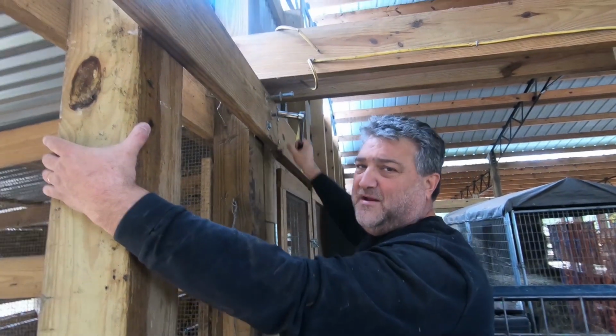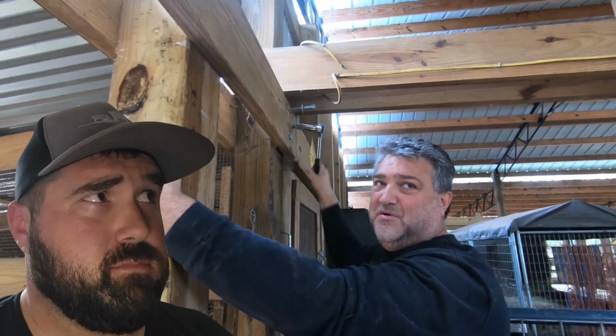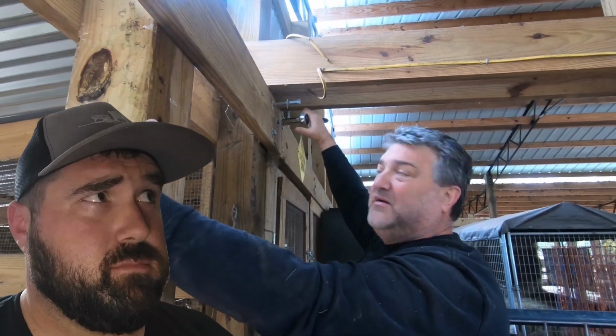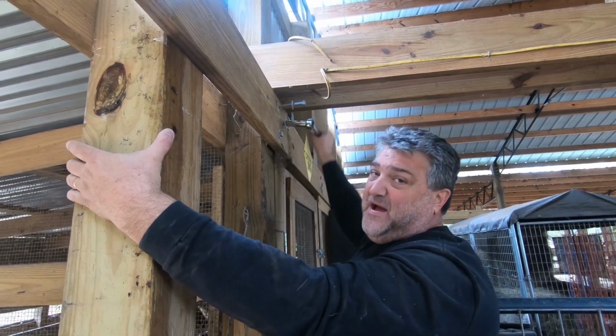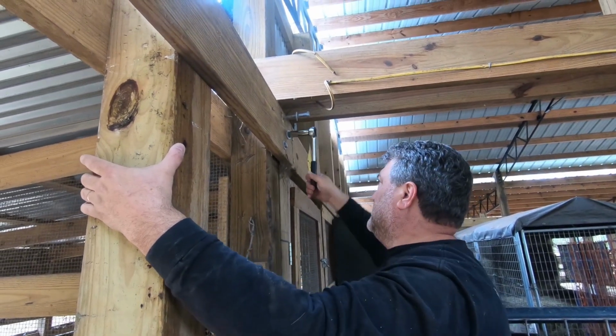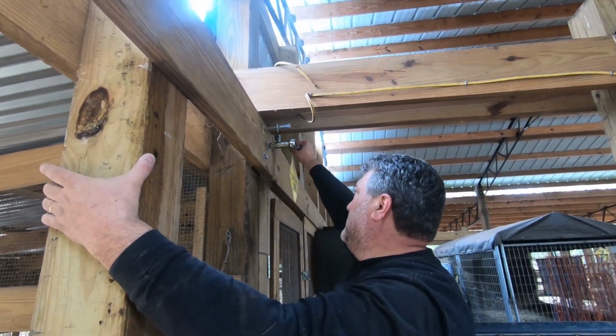But we had an impact driver when we put them in, so it wasn't so bad. We realized very quickly we're not doing this by hand ratchet. Yeah, we burned it out too.